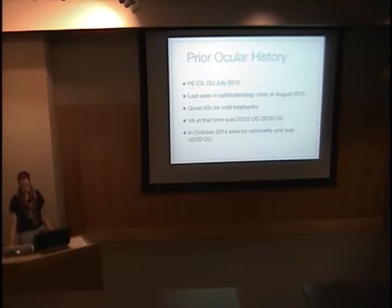His prior ocular history is pretty minimal. He did have both cataracts done in July of 2013, about 2 weeks apart. He was last seen in an ophthalmology clinic in August of 2013. At that time, he was given artificial tears for mild blepharitis. And his vision at that time, about a month after cataract surgery, was 20/25 in the right eye and 20/30 in the left. He was discharged to optometry after that point. In October 2014, just a few months before I saw him, he was seen by optometry and had 20/20 vision in both eyes.